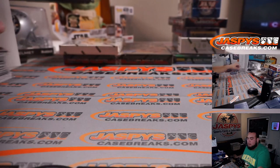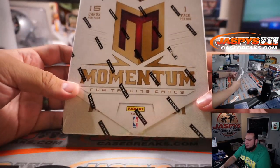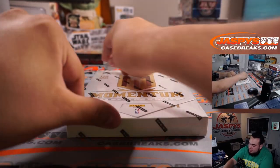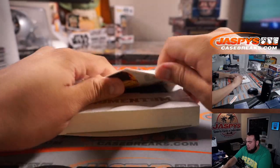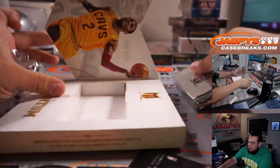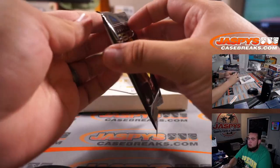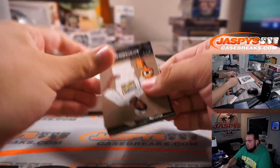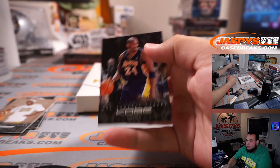Alrighty. Okay, let's go with some older 2012-13 Momentum. And again, I believe the Kobe packs will be in here as well, and these will always go to the Lakers no matter what. Kobe.